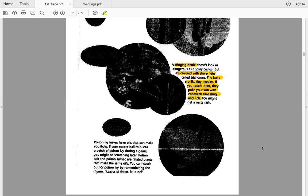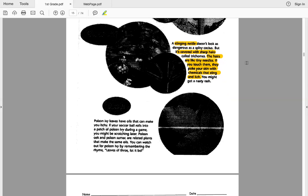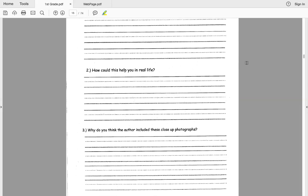I'm going to give us a few moments to write the answer down. I highlighted the important parts with my highlighter, and you can do so on your paper as well, but this is the answer to that first question. So go ahead and write that answer down. You have a few moments. Five more seconds to get the answer written down. Awesome job, friends.